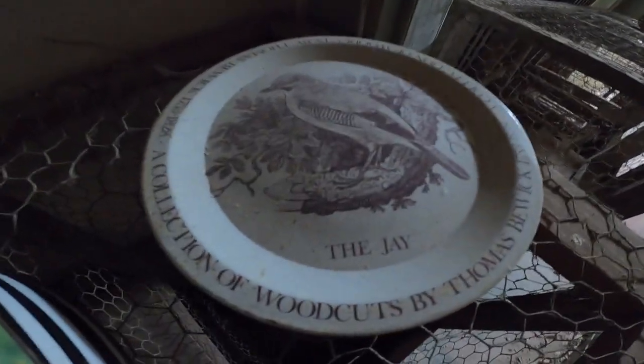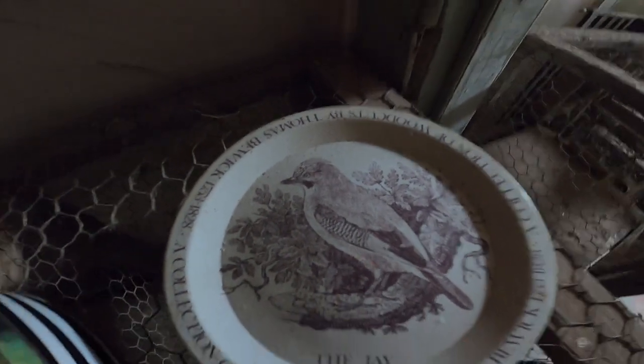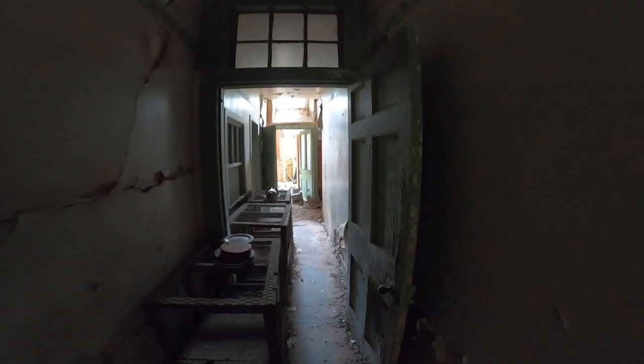Anyway folks, let's head on out of here. Look at these tins. I keep noticing more cool stuff. The J, it's a Scottish bird that you get. What's this? Pure butter shortbread. Just look at the old door. Yeah, it's just mad, folks. It's so cool. I love seeing things like this. I probably said it already on the video.